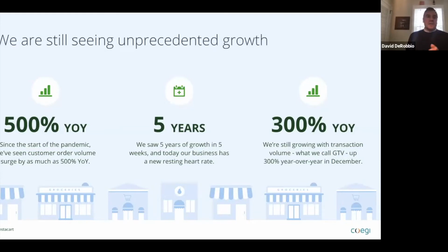I think the key here is that we're still seeing the same unprecedented growth that we saw mid-pandemic. If you look at that 500% year over year, I think that's a January or February number. It'll be interesting to see what the growth numbers are as we hit March and April, the year over year as the pandemic started to hit. But back in February and January, we're roughly up 500% year over year.